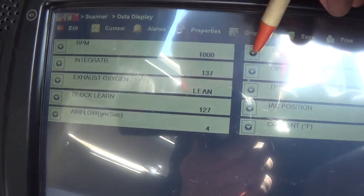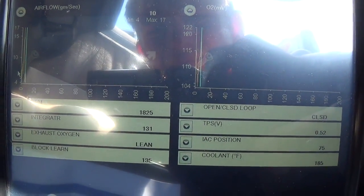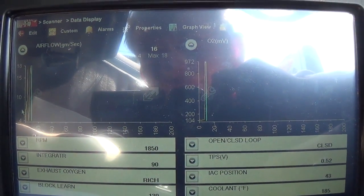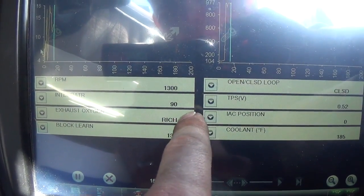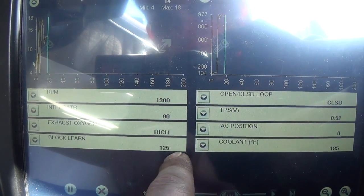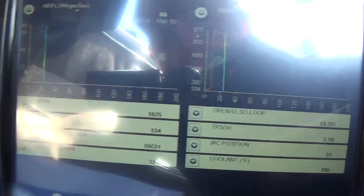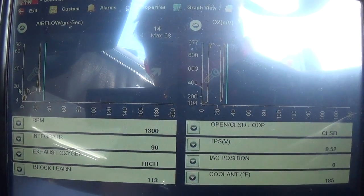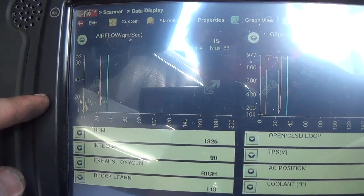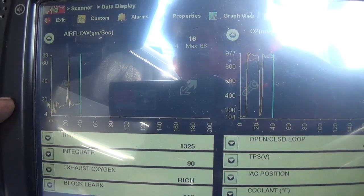Here we go. O2, airflow. See that? Integrator. That's dropping. We're stuck rich. Falls flat on its face. So see our mass airflow at idle, 15, and apparently that's just too much.